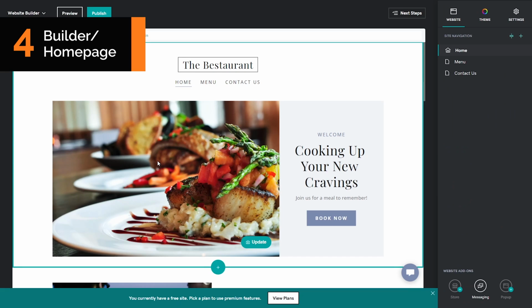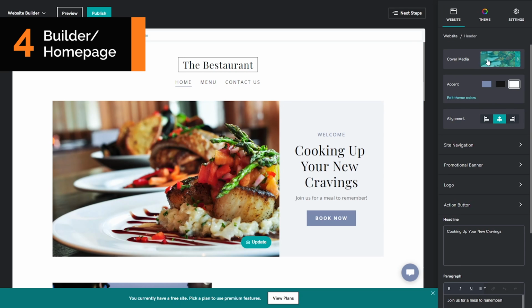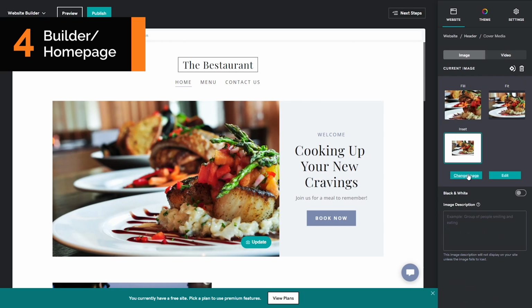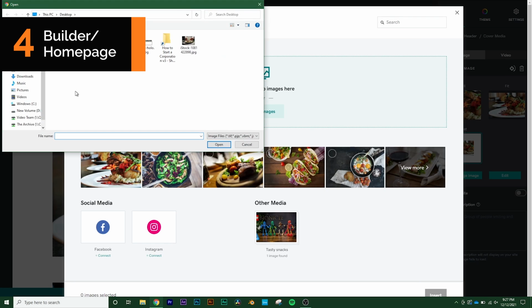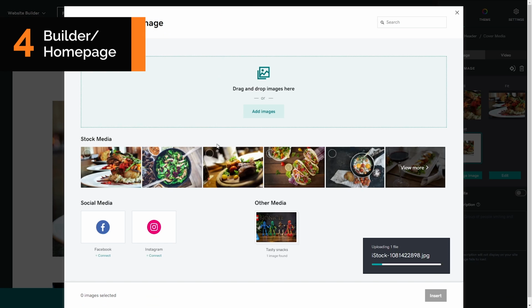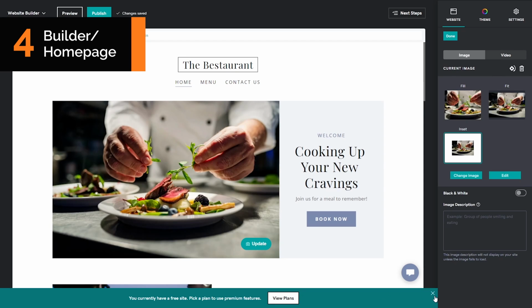To change your homepage cover image, simply click anywhere on the image, then under the Website tab on the right click Cover Media. Next, you'll click on Change Image. You then have the option to select from a library of stock images or upload your own. To upload your own image, click on Add Images, locate the image you want to upload on your computer, and then click Open. Click on your newly uploaded image and click Insert.